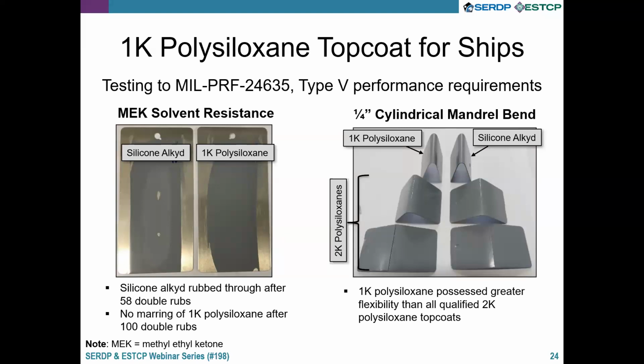At the same time, if you perform a quarter-inch cylindrical mandrel bend, you can see that the single component polysiloxane can easily bend, the polymers can stretch, and there's no cracking whatsoever on that sample, similar to the silicon alkyd. However, when we take the qualified two-component polysiloxanes, which possess a much higher cross-link density, after even bending them slightly, they all crack. This was just to show that not only can we have very high hydrocarbon resistance, but still retain very good flexibility as well.